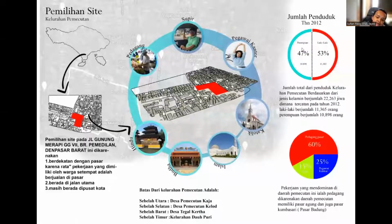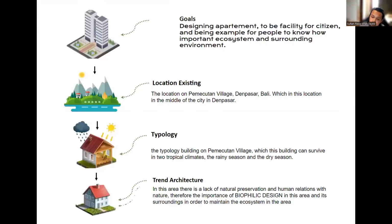Okay, so I chose a site on Jalan Gunung Merapi, Gang 7 Banjar Pemadilan, West Denpasar. The goal is designing an apartment to be a facility for citizens and an example for people to know how important the ecosystem and surrounding environment are. The location is in Pemuncutan Village, Denpasar, Bali, in the middle of the city. The building typology can survive in 2 tropical climates, the rainy season and the dry season.